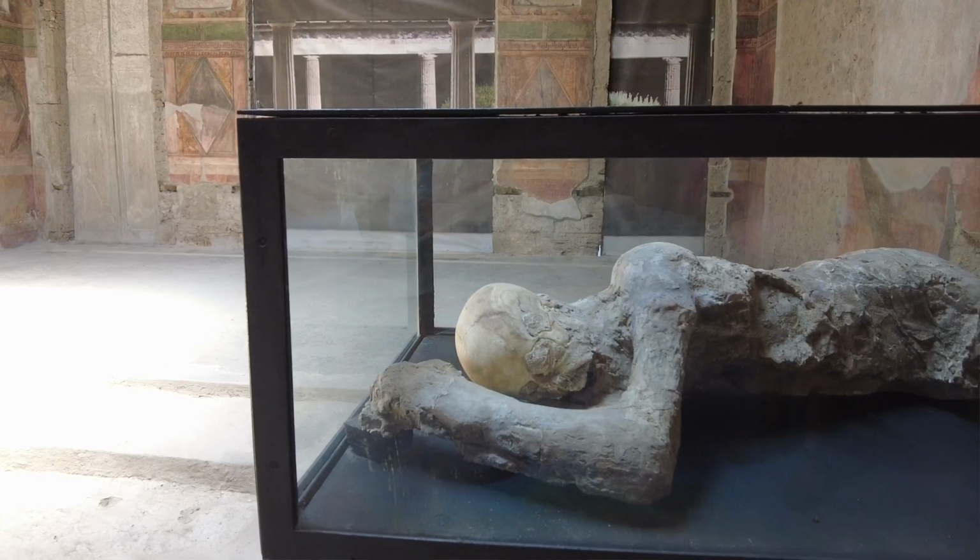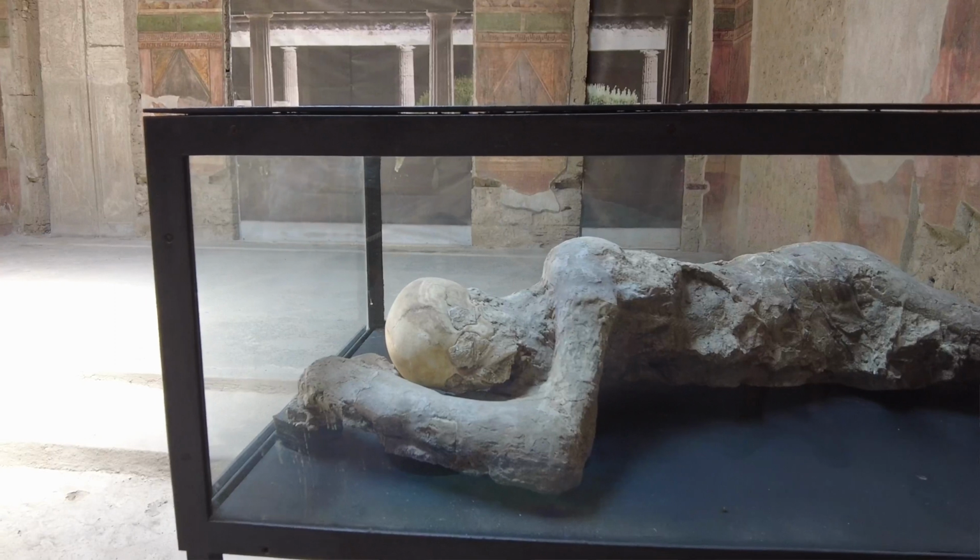And lastly, in this place, you'll see some of those preserved bodies. One of them even has the skull popping out the top. Oof, a little freaky, but I like it. I'm interested. I kind of like the dark stuff a little bit. I don't know why. Let's go.